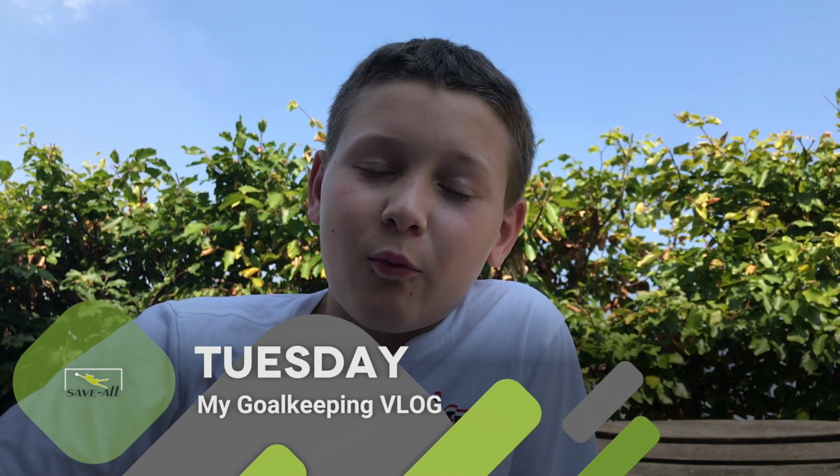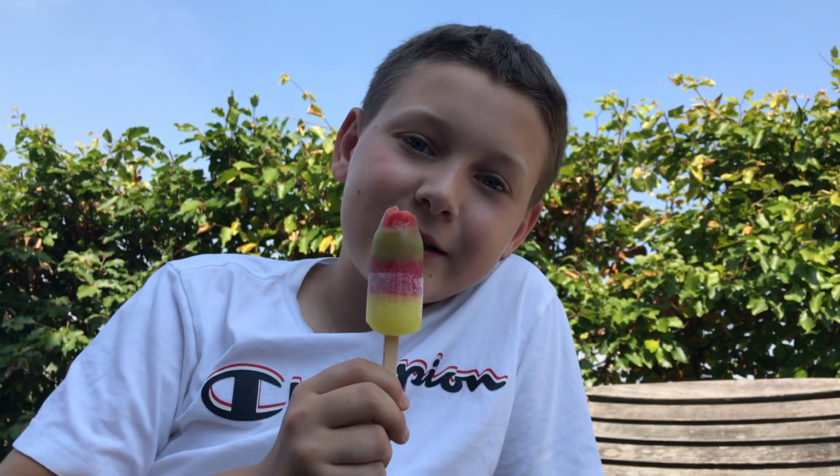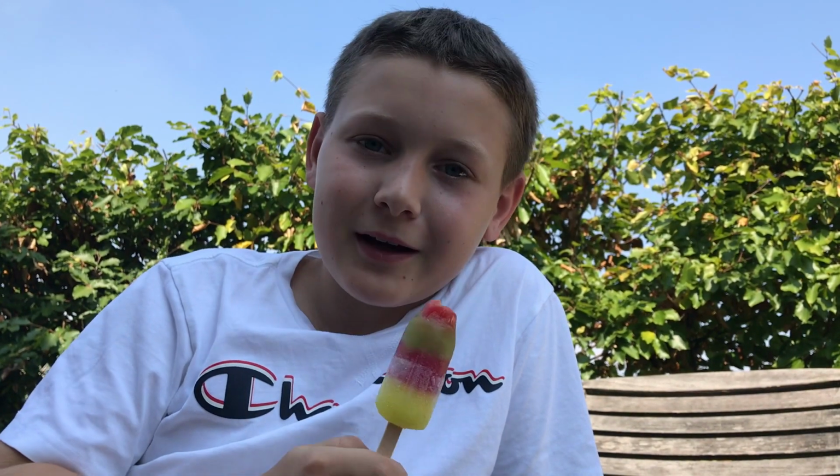If you guys live in England, then you'll probably know that we've been having insanely hot weather at the moment. And I'm guessing that you've been having a few ice lollies, like me. I'm intrigued to know what your favourite is. For me, personally, it's a fruit pastel ice lolly. You can't beat it. Loads of different flavours. Let me know what yours is.